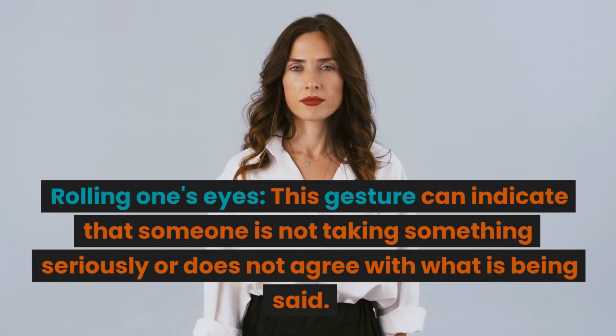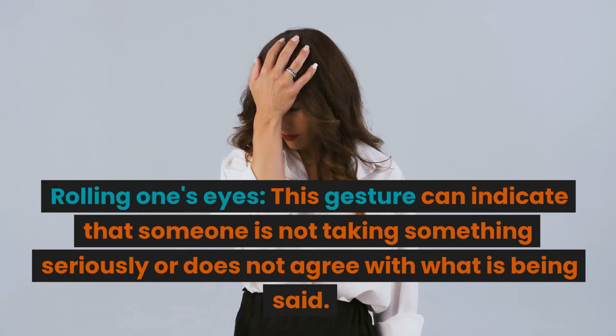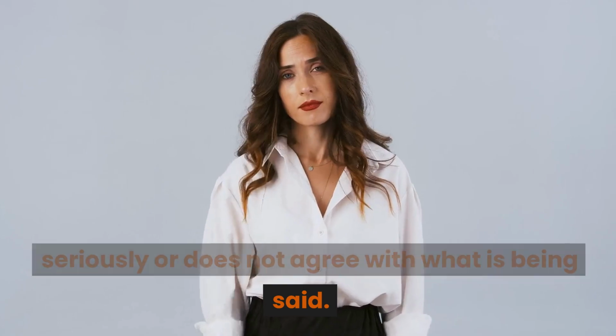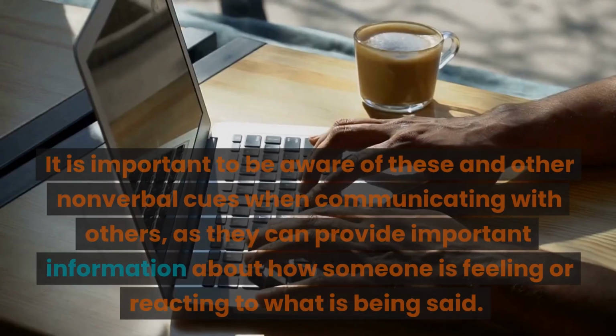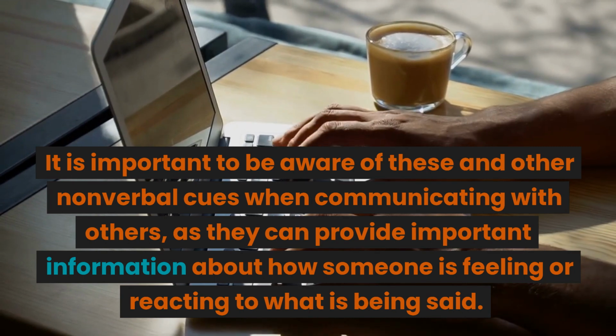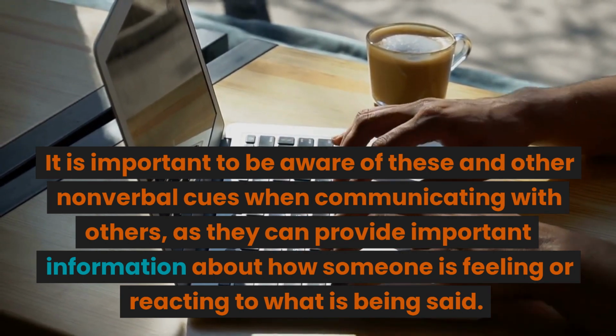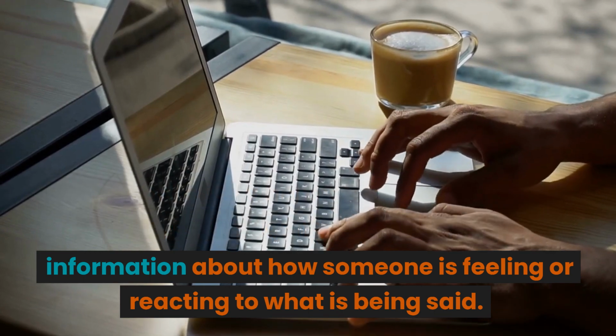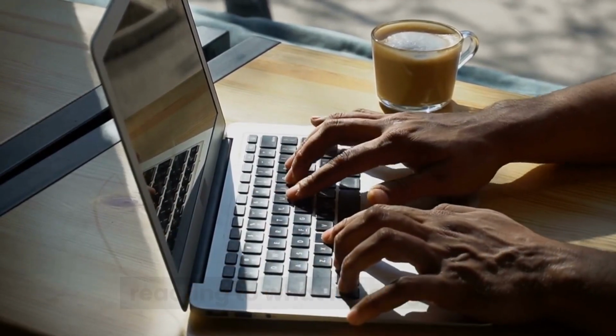Rolling one's eyes. This gesture can indicate that someone is not taking something seriously or does not agree with what is being said. It is important to be aware of these and other nonverbal cues when communicating with others, as they can provide important information about how someone is feeling or reacting to what is being said.